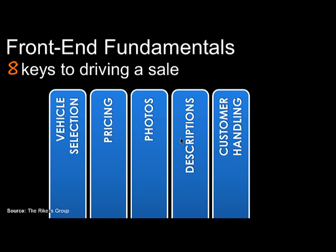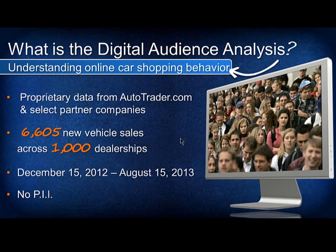behavior, and ultimately sales. Now, Nathan, before we get rolling, how about we stop just a moment, make sure we're all on the same page in terms of where the data comes from? Yeah, that's a great point, Lori.